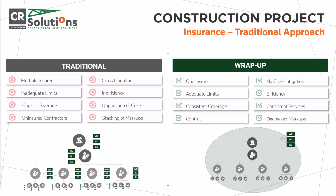Here's a quick recap of the benefits of a wrap-up insurance program versus the traditional approach to insurance. As you can see, wrap-up programs can provide immense advantages over traditional approaches.